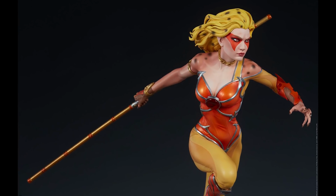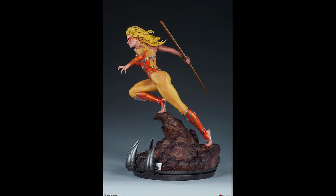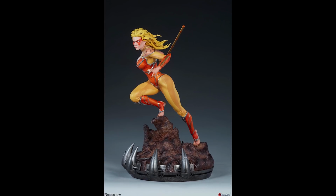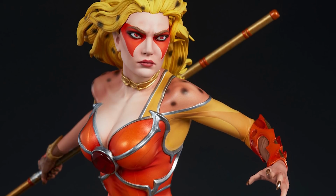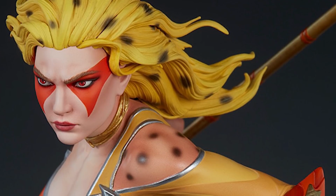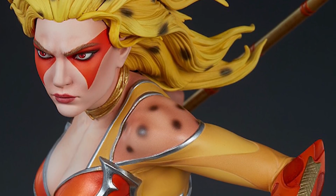But Mumm-Ra looks badass, and Cheetara is all that in a bag of chips. She looks hot. I love the way they posed her. She has that lunge, coming right off the base, it seems like, with the staff behind her. Looks like she's about to run at you, and I think that looks dope. It's very dynamic. That's what I want to see from the Thundercats. I love the face. I think it looks very beautiful. It has a very feminine look, but she still looks pretty strong. I like the way they did the hair. It has nice hair flow. The shading on the shoulders looks really good.